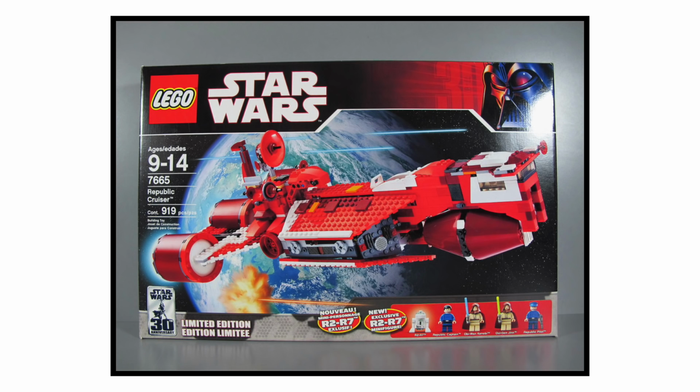It's the 7665 Republic Cruiser. $90. Had 919 pieces. Again, I'll reiterate that, $90. What an amazing steal. And it had 5 minifigures, those being a Republic captain, a Republic pilot, Qui-Gon Jinn, Obi-Wan Kenobi, and R2, R7. All of the minifigures are exclusive to the set. They have never been in any set since, at least in the same exact prints. They have not been in any other set. So a very awesome exclusive minifigure set.